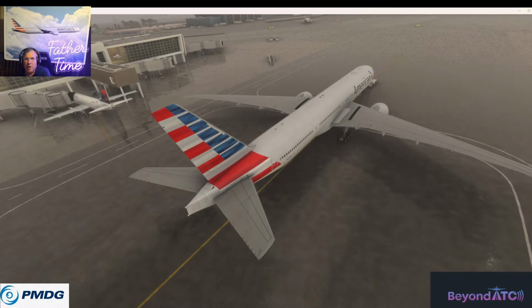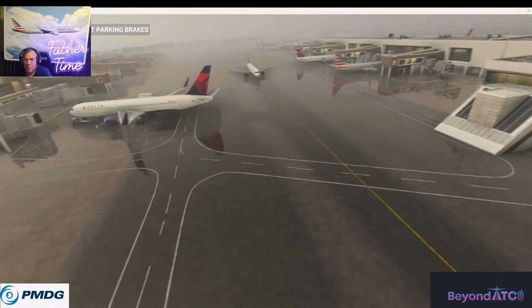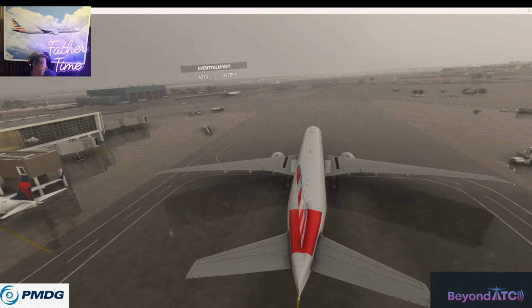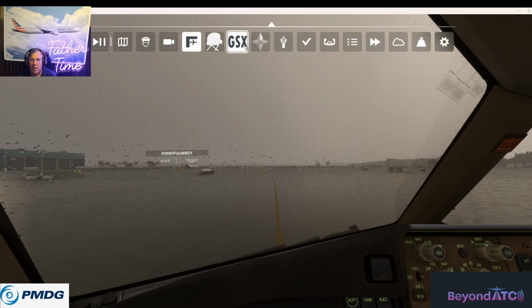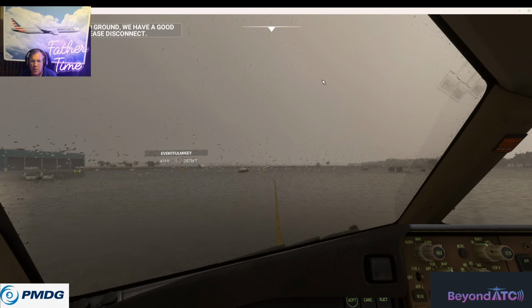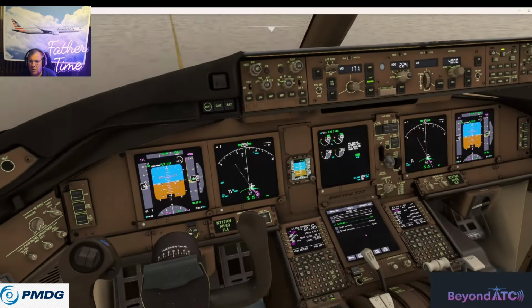See who else we got around here. Please set parking brakes. Waiting your confirmation for a good engine start. We've kind of a crowd here, don't we? Cockpit to ground. We have a good engine start. You can disconnect. All right, the engine's good.